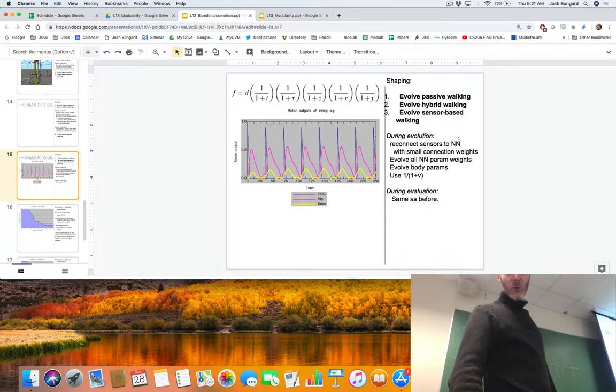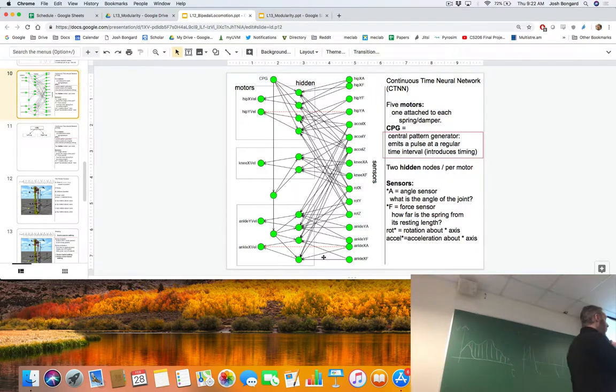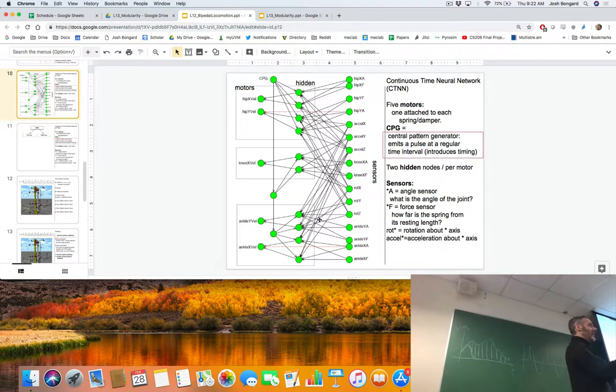How do we do that? We reconnect the sensors to the neural network with small connection weights. And what does that mean? It means all of these synapses here in phase one and two, they all had a value of zero. In phase three, we're going to allow mutations to start to hit these synapses and gradually move these values away from zero. This is another nice trick of the trade, which might be useful for some of your final projects. We don't have to start synaptic weights with high magnitude random values, which means you tend to get crazy, exaggerated motion. You can start with zero and allow evolution to gradually add in things like sensors through mutation.